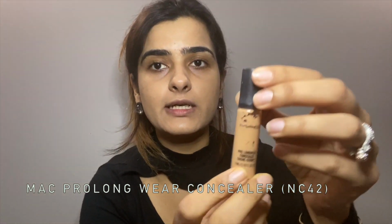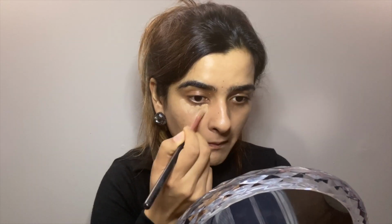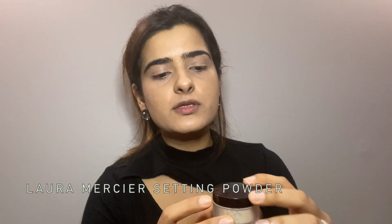Moving on to step number 2, which is to conceal my face. I'm going to be using the MAC Prolong Wear Concealer. This is one of my favorite concealers and it has really good coverage. I'm just covering wherever I have these tiny spots. Moving on to the next step, which is powder. I have this Mercier.